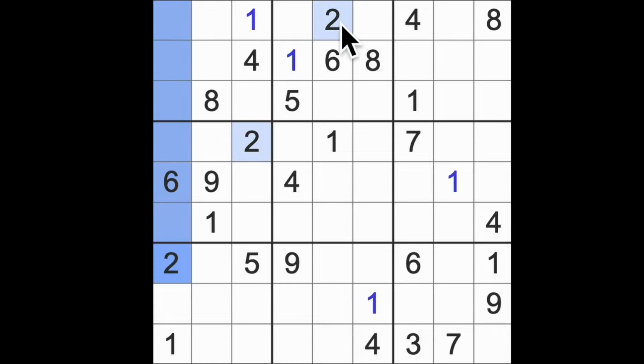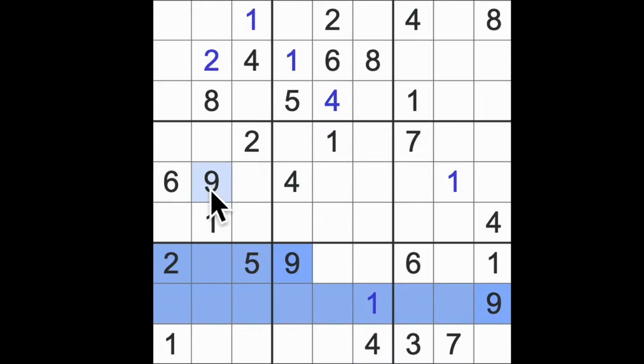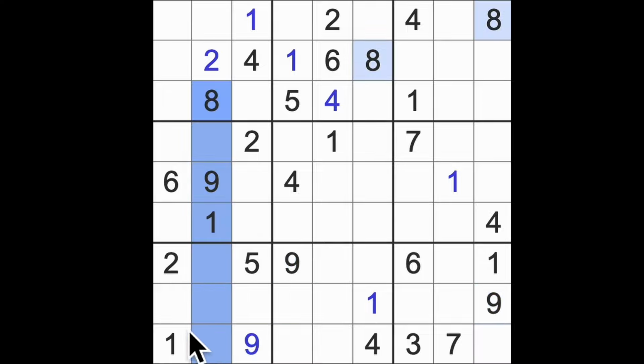We've got two going up here and across there. That's going to give me a two in that square. We've got four blocking across here and up here. That means there's a four. We've got nine across here and there, and a nine down there. We've got eight blocking down here, which puts eight into one of these two squares, blocking across here and the eight down there. So there's another eight we can grab.